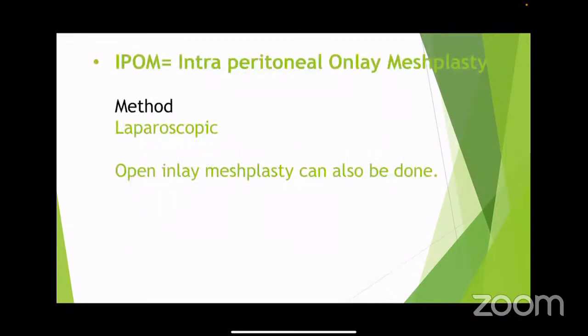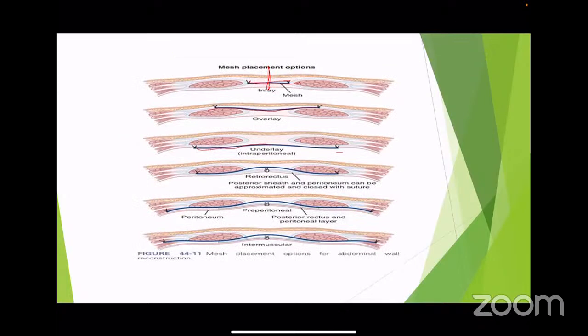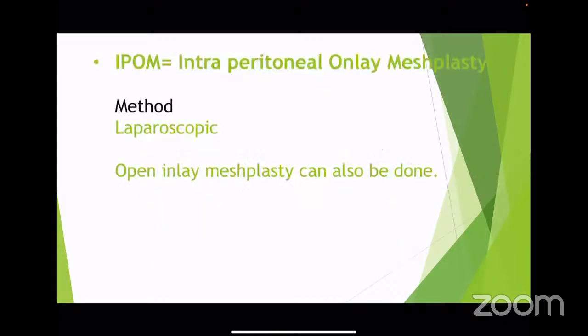Now we are going to discuss intraperitoneal onlay mesh plasty. Why is it called onlay when we are putting it intraperitoneally? It is a misnomer. In open surgery, we put mesh on the anterior rectus sheath and call it onlay mesh plasty because we see it directly, just in front of our vision. Same thing while doing intraperitoneal mesh plasty: we put the mesh directly in front of our vision under the camera, so we call it onlay. It is actually inlay, but we call it onlay because it is directly under our vision, on the very first layer.